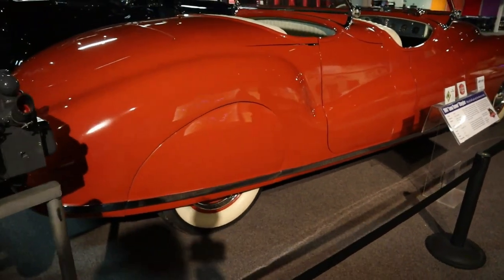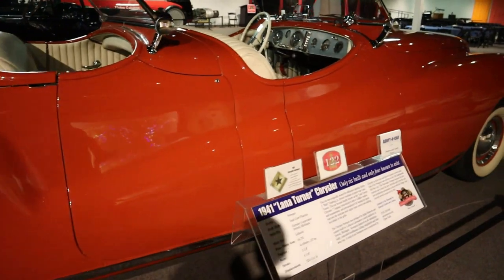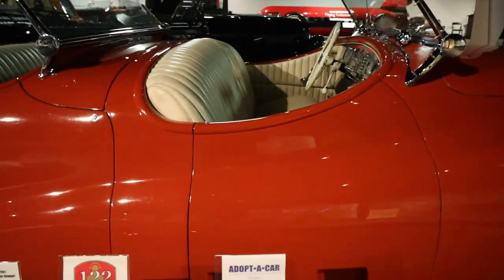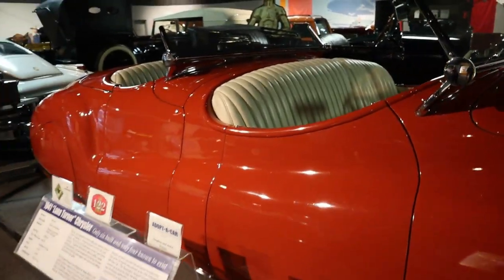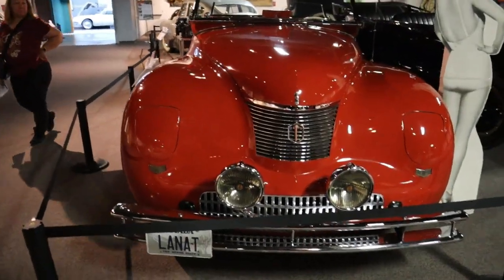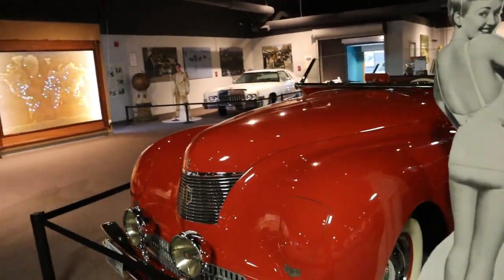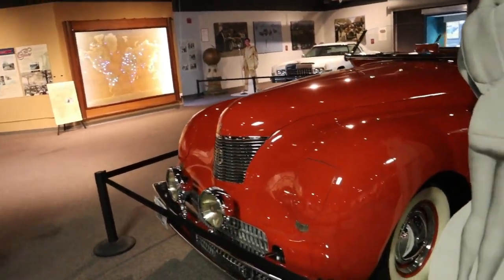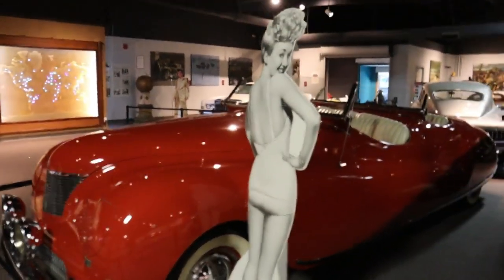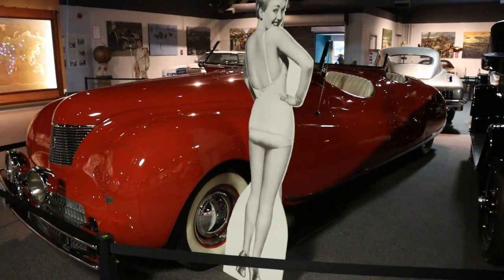1941. These are one of those ones where you kick it under the door. Yeah, open it up. Wow, only six were built, and there's only four known in existence right now. Hey, it has folding headlights. And look at how long that car is. Man, it's really long.